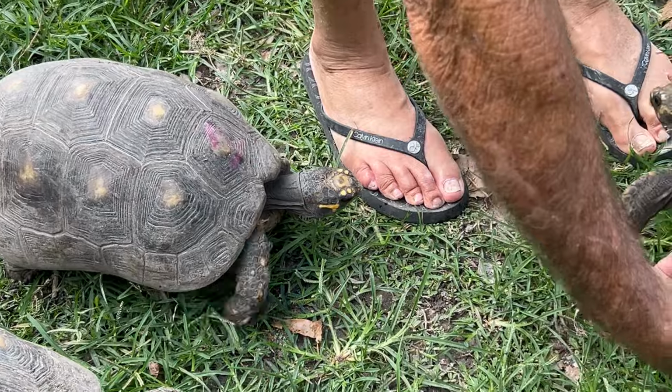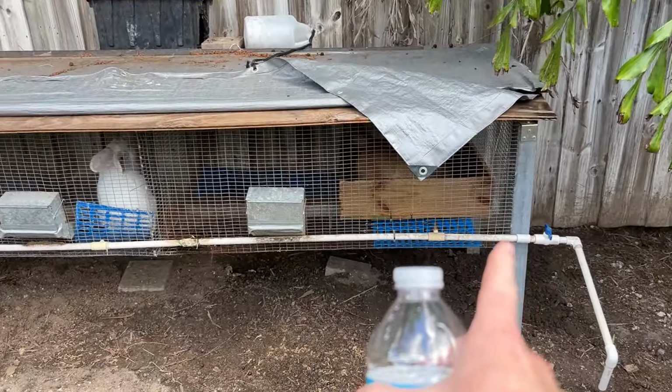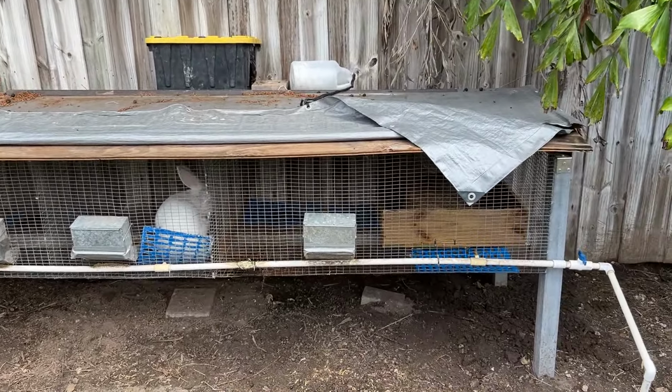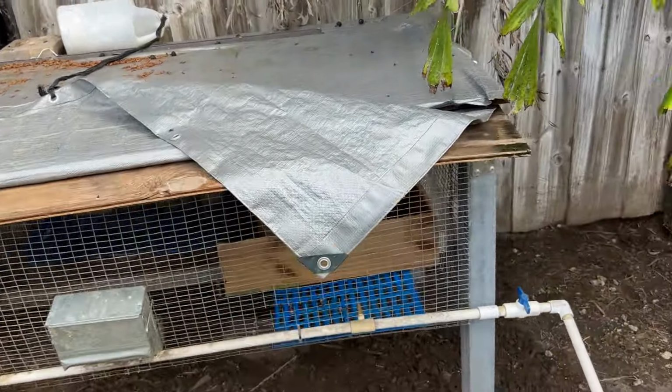Mira, ten cuidado que te va a coger el dedo. Almost got his toes. This was actually one of the first cages I ever built. I built it out of scraps and it's pretty crappy, I'm not going to lie. I learned from my experience and we're going to be upgrading and making something amazing very soon.